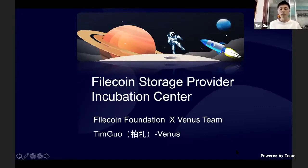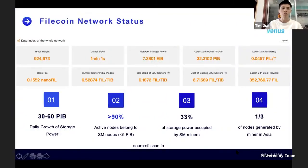Thanks for having me. It's very great to be here to tell you more about the Incubation Center program. We just launched this program together with the Filecoin Foundation and the Venus team, because we want more small miners to join this network together with us. Before I get started, let me tell you more about the current network status.